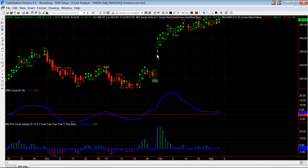The surge dots are confirming strong candlestick moves. If you're a candlestick trader, the surge dots are a great tool. Surge bars are a great tool as well, but I don't think you'd want to use the bars with candles. And the ProCycle setups are great with candles as well. So they're calling out: here's a surge right after a doji pattern, and that surge is higher as well. Right here, this is almost a shooting star, not quite. And then you get your downside surge dots as well.